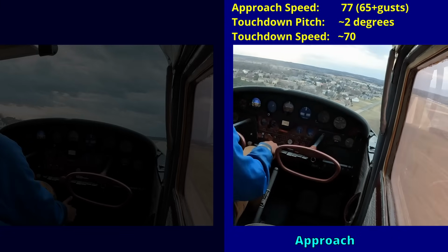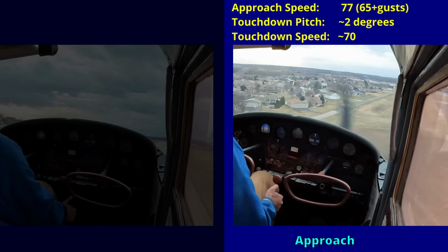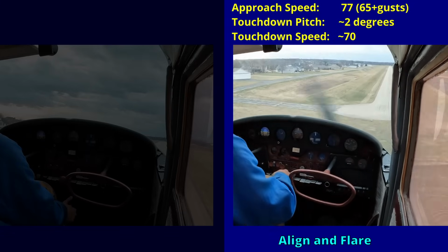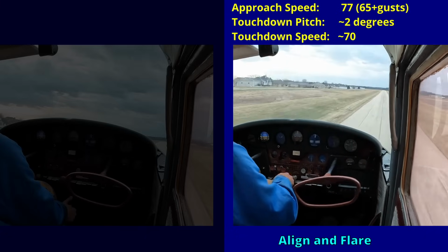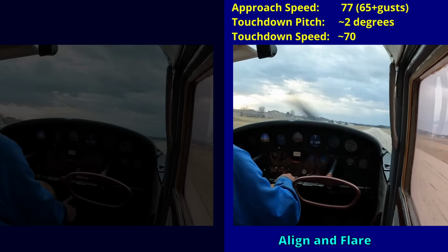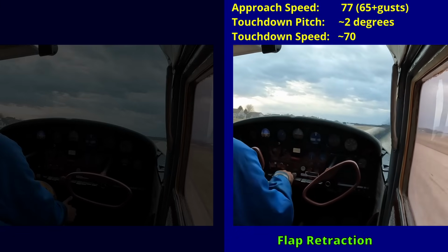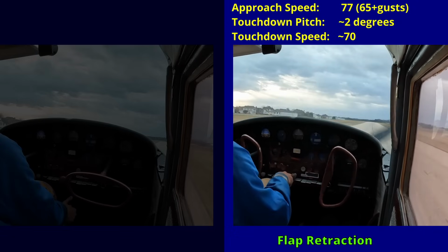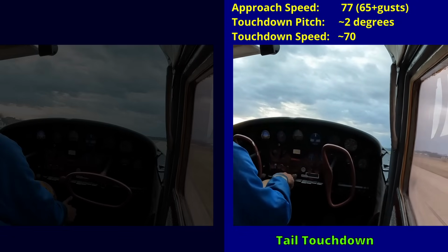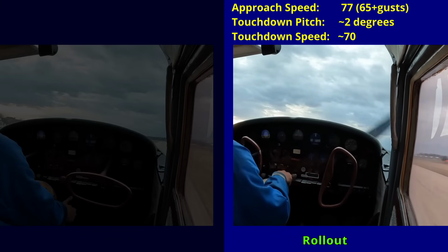Just like before, we'll simulate a late realization that conditions have changed. We're using the same full flap configuration, but this time our 50-foot airspeed is about 10 knots faster. Our touchdown attitude is lower, meaning we're touching down just a little bit faster as well. We're also going to use a flap retraction to transfer weight from the wings to the main wheels and settle the tail before our aerodynamic control authority decays.